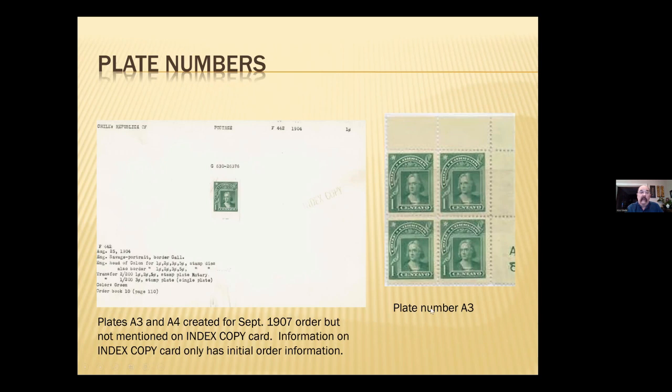and A3 was created for their 1907 order. And while the information on here is correct for what's there, it does not include any information about subsequent orders. It's only the initial order for that stamp. So that's why, even though there are later plate numbers than what would be indicated by this, you just have to remember this is only the initial order.